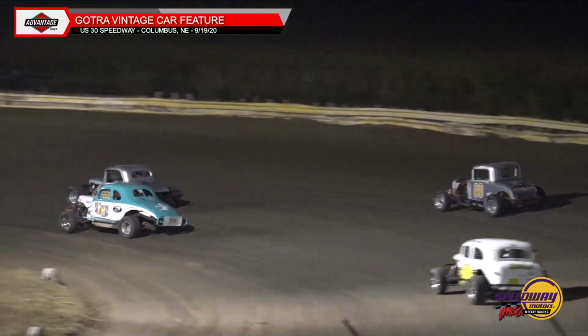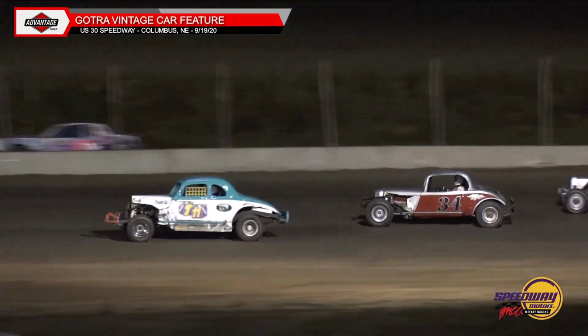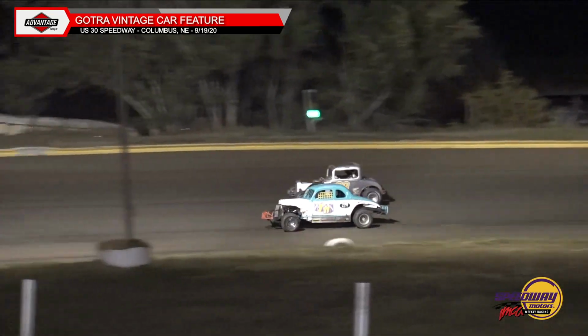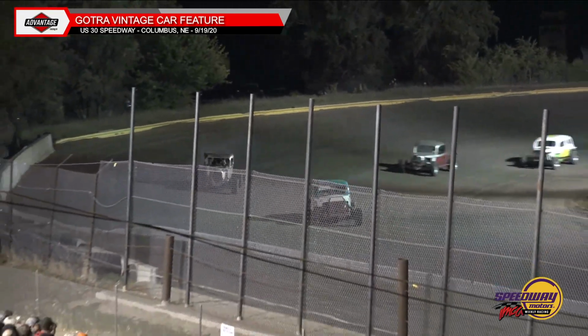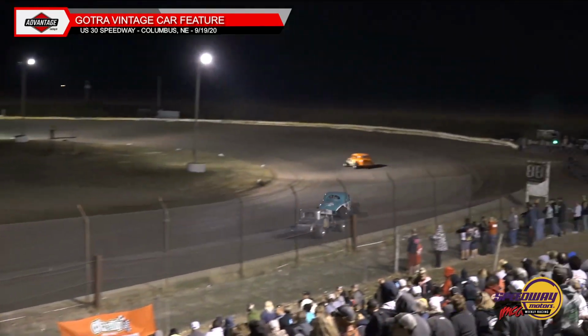Dorr will have to look to the inside. Adamy working the top side. Dorr will get around the 34. Here comes a strong run down the backstretch for Adamy. He'll go top shelf at 3 and 4. We've got a side-by-side battle for the lead with your Good Old Time Racing Association. Now a big puff of smoke coming out of Adamy's car off of 4.